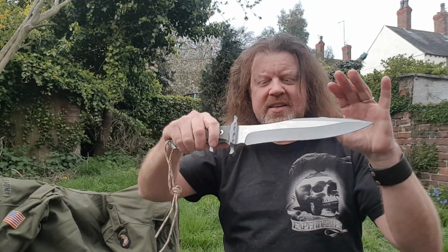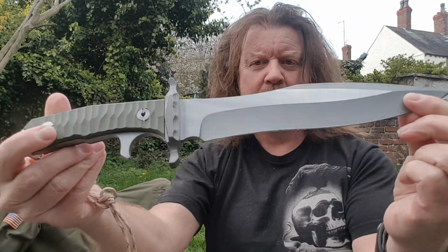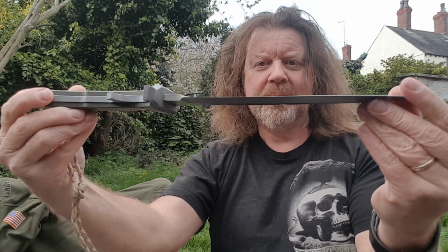No rocking about, there's going to be no shakiness. That is a completely stable knife. That's brilliantly manufactured, brilliantly machine tooled. You can sharpen that. I would advise that you do so if you can, but you don't need to.